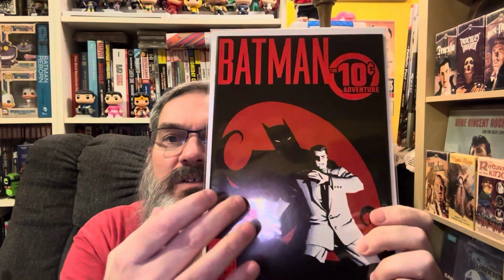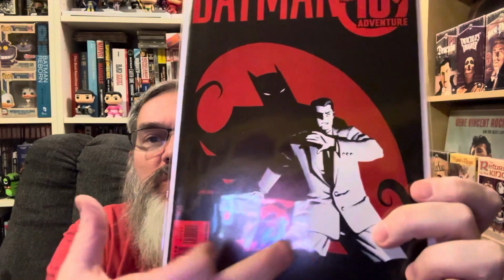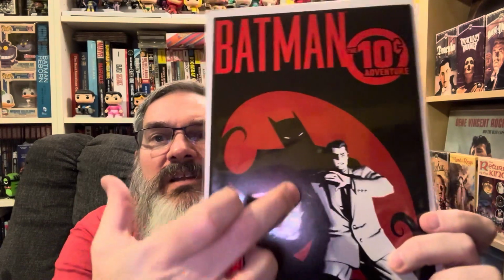Oh, this was the cheat. So this was the extra one. I pulled this because I got this recently, and at first I thought, well, masks do play a role in here, but this is more about identity. I'm going to assume that this comic is going to be more based on Bruce Wayne's detective abilities rather than Batman's heroics, but that's just a guess from that cover. So yeah, that one was a cheat.